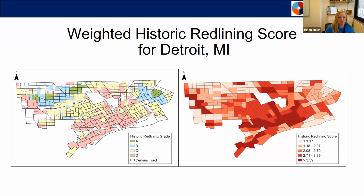And so here's just another application of that. You can see the Detroit original HOLC polygons on the left with the census tracts. This is 2010 census tracts overlaid on top of those HOLC polygons. And then you can see the resulting historic redlining score on the right-hand side, and how those deep red areas correspond with the graded D areas on the left.